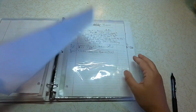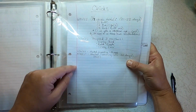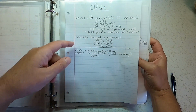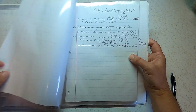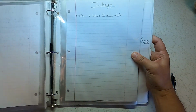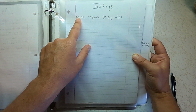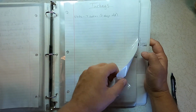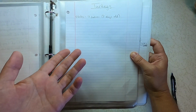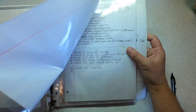And in this binder, we also keep track of our other animals. So we have a page for our chicks. We do incubate eggs on our homestead from our egg layers. So this is kind of when we were incubating them, when they hatched, how successful. We have a page for our pigs for when we got them, about when their due dates are for harvest. We just started a page for our turkeys because we got 7 baby turkeys that were 2 days old on May 12th of this year. And again, this will help us keep track of when to harvest them. Also, when are they going to be mature enough to start laying eggs so that we can harvest those or incubate those to make more.